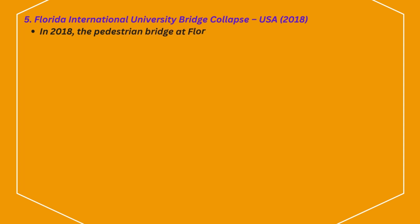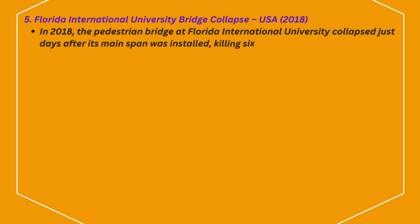5. Florida International University Bridge Collapse, USA, 2018. In 2018, the pedestrian bridge at Florida International University collapsed just days after its main span was installed, killing 6 people.